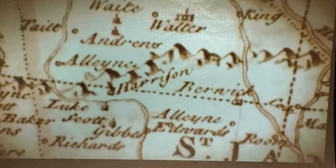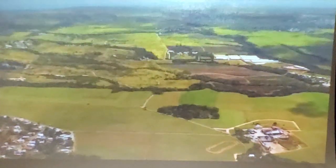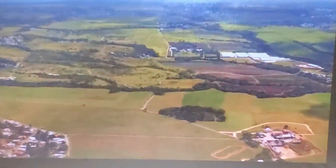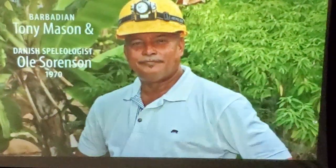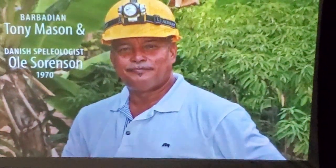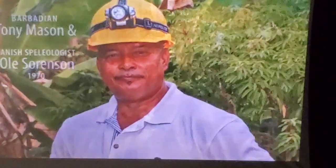Certainly, it was documented that Dr. Pinckford and party in 1796 truly put the cave on the map. The cave was later named after Thomas Harrison, who owned the land in the area at the time. However, many years would pass until Barbadian Tony Mason, who already had a detailed knowledge of the cave, teamed up with Danish speleologist Ole Sørensen, and together they rediscovered the cave in 1970, generating great interest in this natural wonder.